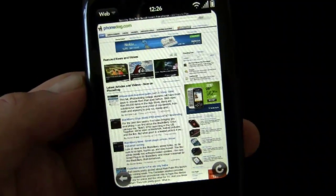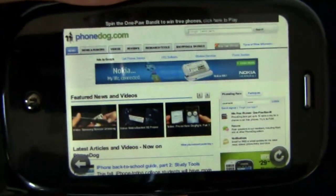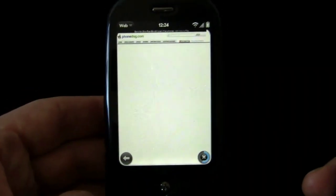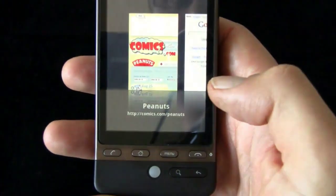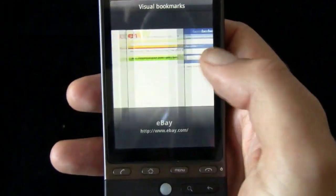The PhoneDog site on the Pre is rendered faithfully. It looks great. We can go widescreen mode. The Pre has a little bit snappier response time than the Hero. On the Hero, if we look at bookmarks, visual bookmarks, just like the Pre.